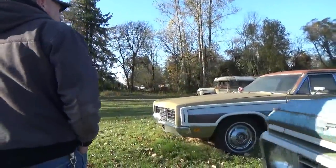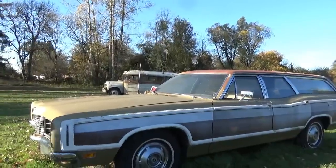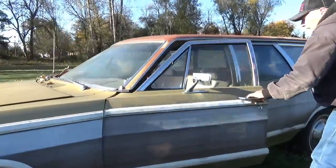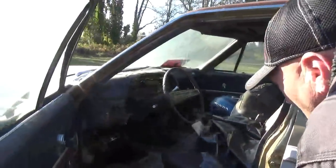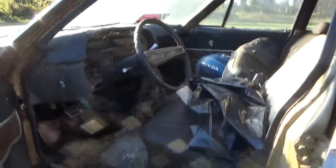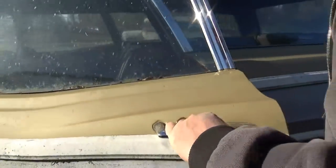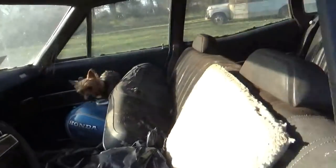1970 Ford Country Squire wagon, complete. Everything's on this car. It's not missing anything. It does have crusty door bottoms. Yeah, go ahead, honey. The interior's dashboard's cracked up quite a bit. The door bottoms are rusted. I haven't really looked at the floors on it, but I don't see any gaping holes right now. The seats are pretty nice. It's a pretty complete car, and these are getting real hard to find.